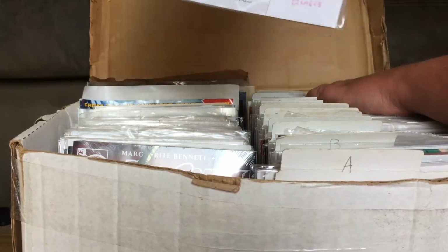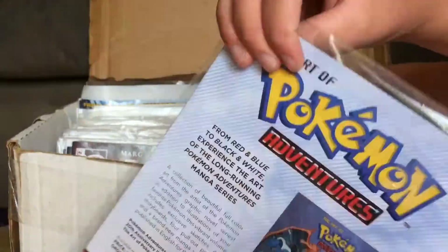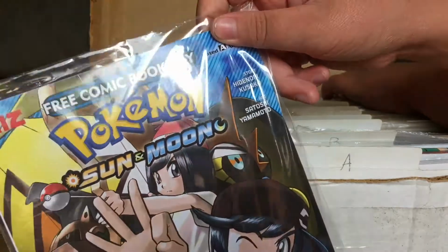Here is one that I'm talking about. See the spines right there? That one was interesting to package. I used to have it on that side until I realized. So, Pokemon Sun and Moon, Free Comic Book Day.